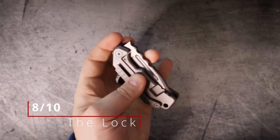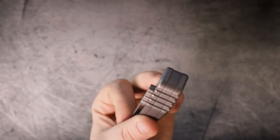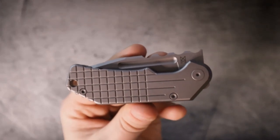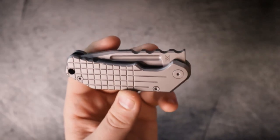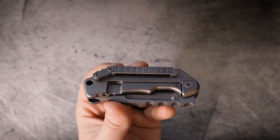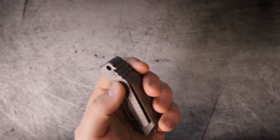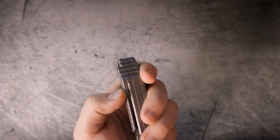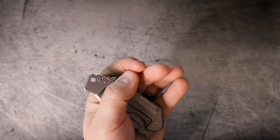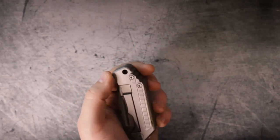And finally, we're on to the part which talks about how well manufactured was it? How well realized is the design? Did they hit the mark? Did they do a good job? Well, I'm going to start off with talking about the thing that I don't like. I don't necessarily like the positioning of this pocket clip. For a small knife, I want it to fit inside as much pocket as possible, and having it right there means that you have this much knife sticking out of your pocket. And so that's the only thing that I really don't necessarily like.